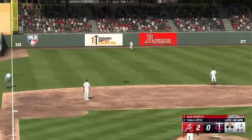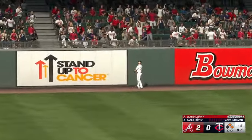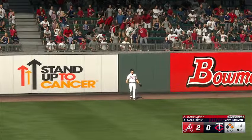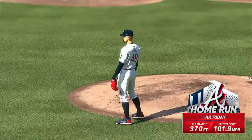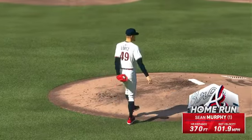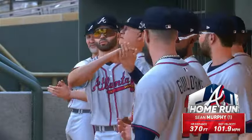Swing and a ball hammered left field. That's back. And that one's gone. It's their second home run of the inning, and they add a couple more. It's 4-0. And that shot makes their grip on the lead even tighter.